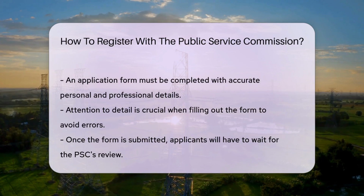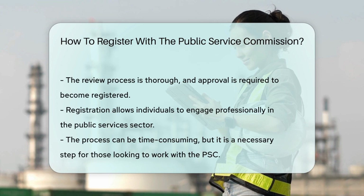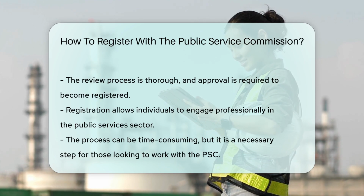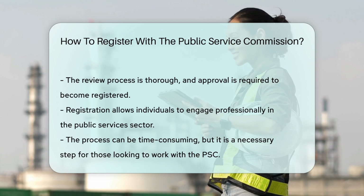After submitting the form, you might need to play the waiting game. The PSC will review your application with a fine-tooth comb. If they give you the thumbs up, you'll be in the club. And remember, patience is a virtue. The process may take some time, but it's worth it. Once you're registered, you can strut your stuff in the world of public services.